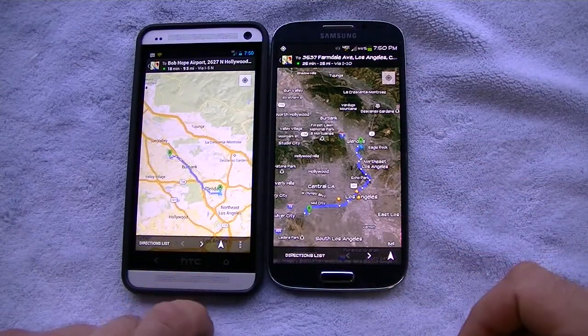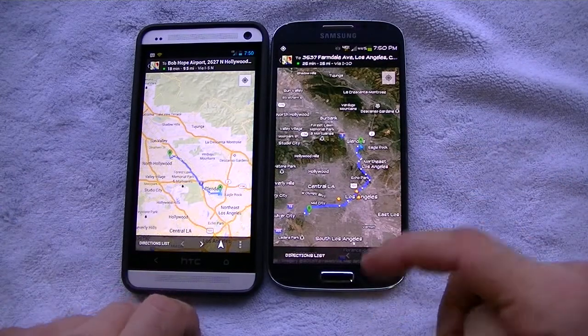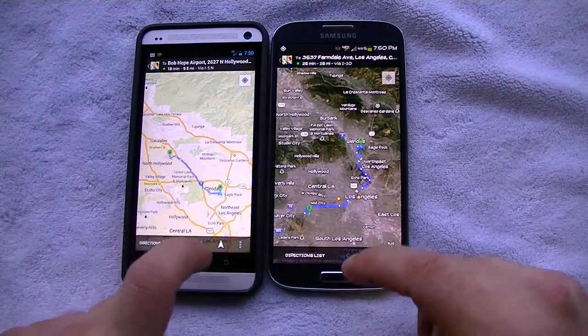Of course, the network here, this is Verizon? Okay, so this is Verizon and this is T-Mobile. So Verizon's always going to win on the network front, guys. It is what it is.